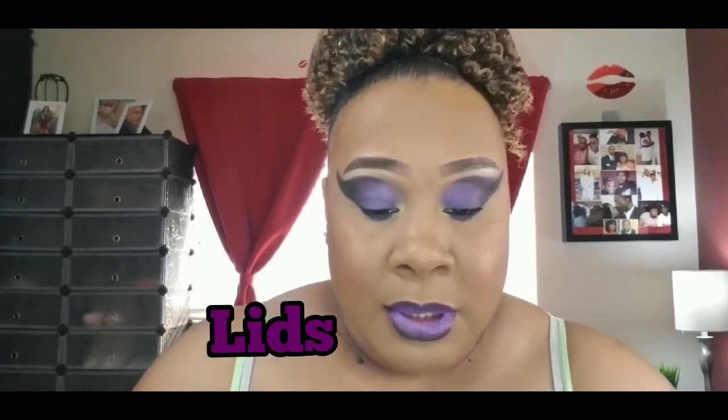And now we're going to go in with Violet Voltage. And we're going to mix it all together. Wow, you guys, this kind of matches my lips almost to the T. The only difference is that the outlining on this is purple, like a deep purple, but it kind of looks black.